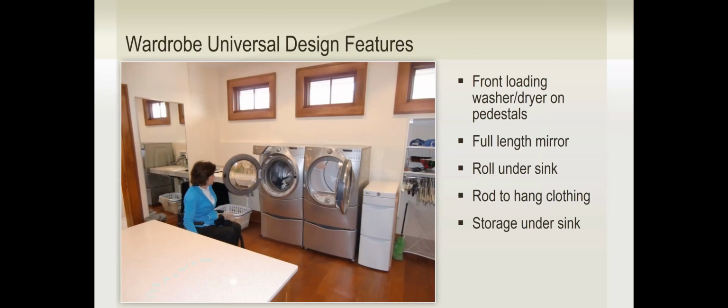Thank you. We're looking now at the side wall. This is the east side of the home. We get wonderful morning sun through those transom windows. We wanted lots of natural light, but privacy.